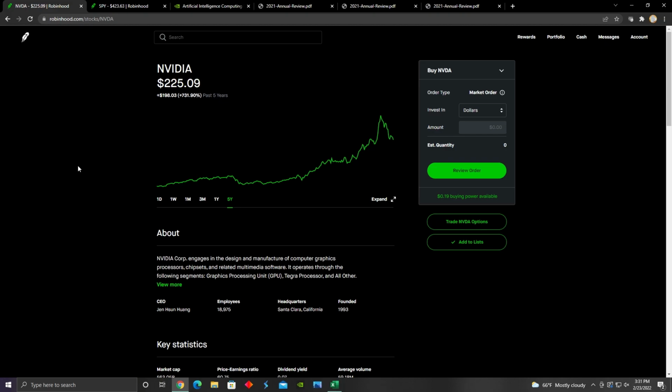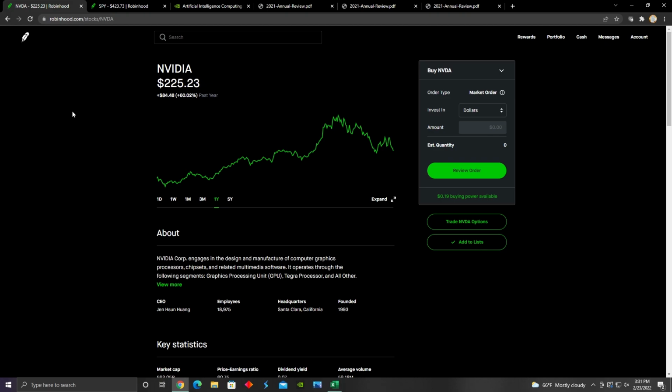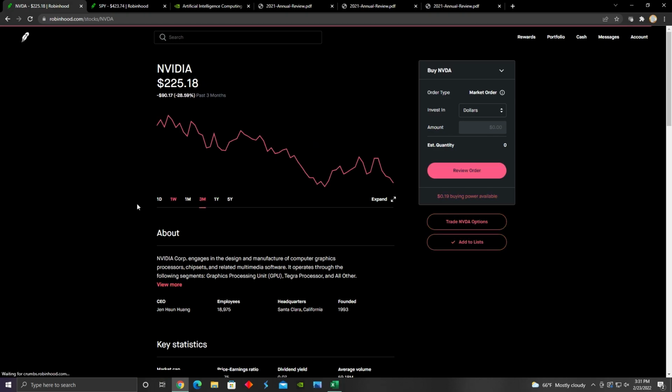value investing perspective, because even though they're up about 700% over the last 5 years, which is extremely impressive and definitely beats out the total market, and they're up about 60% over the last year, which we can see from the S&P 500. It beats out the S&P 500 over the last year by about 50%, with the S&P 500 increasing 10% and Nvidia increasing about 60%. Despite that, they are down about 30% from their all-time highs just about 3 months ago, when they were trading about $330 per share, and now they're down to $220 per share.